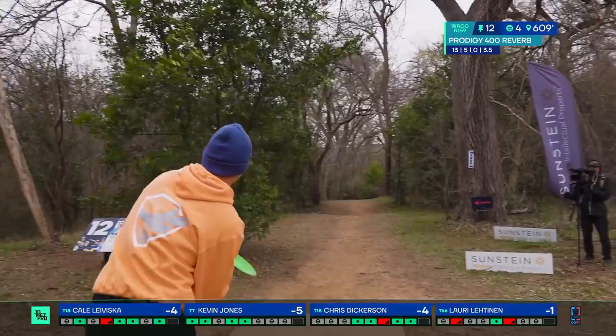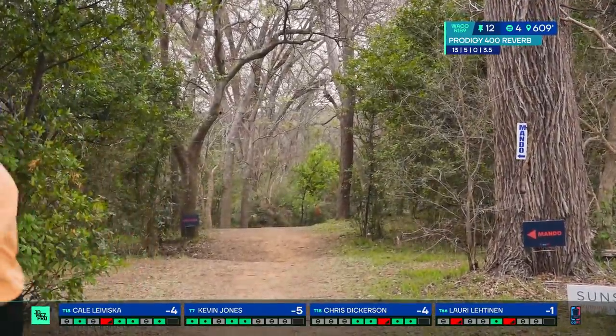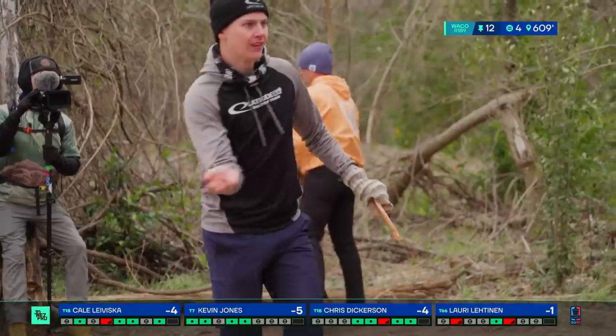And there's the wind kind of sneaking through for the first time. There is an opening on the right that is just a full on misfire from Kevin. Don't usually see that.